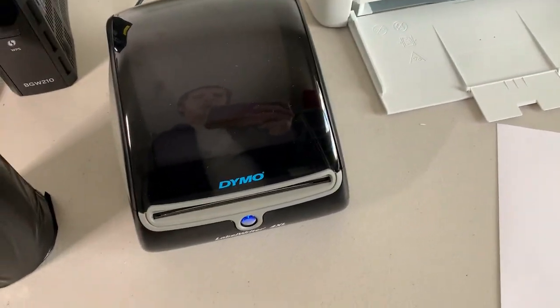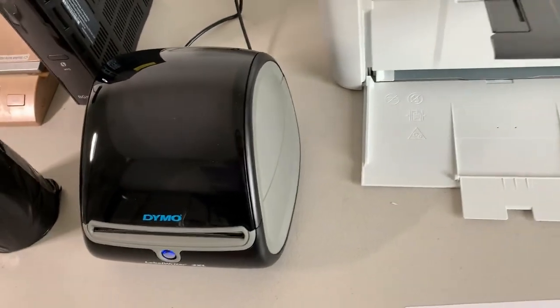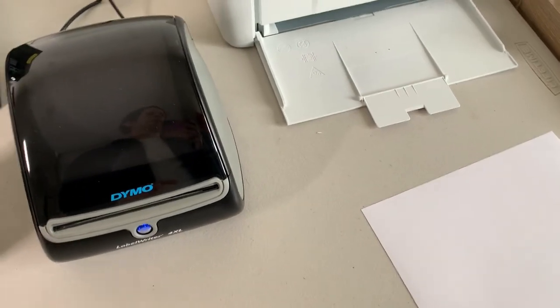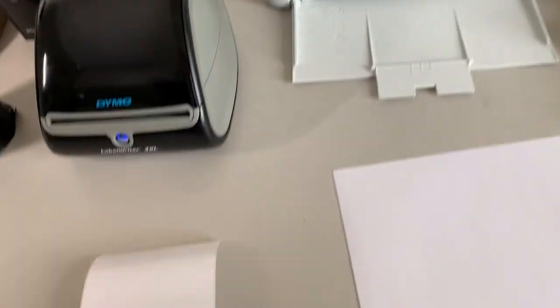Installing it wasn't that bad. I was kind of nervous because it seemed like a pain, but you basically just install desktop software, and then in your eBay printing page, you just change to 4x6. So you do have to adjust a couple things.